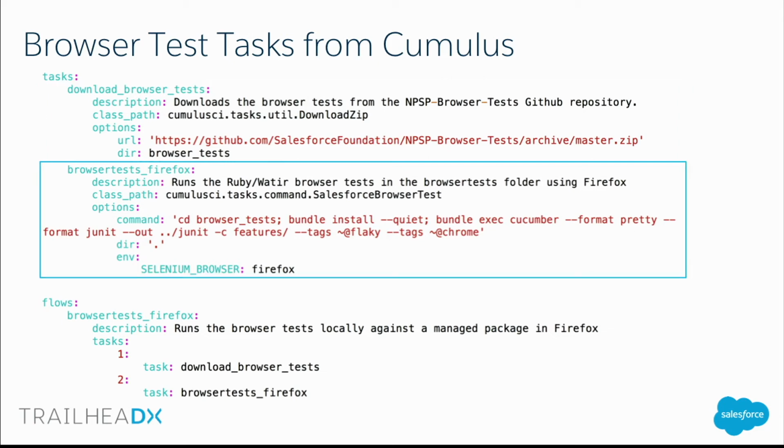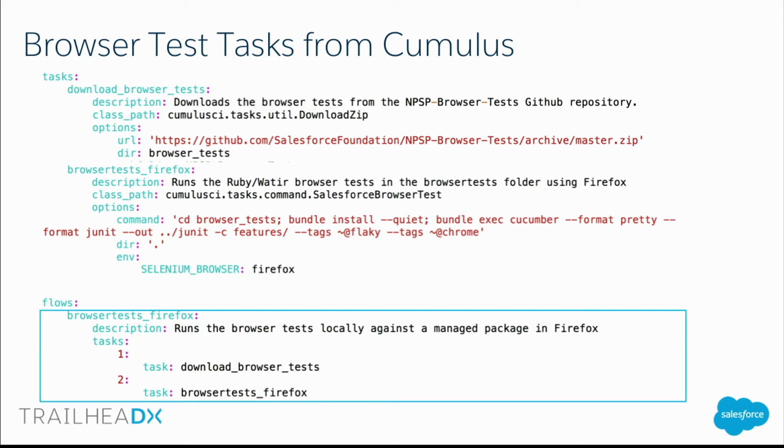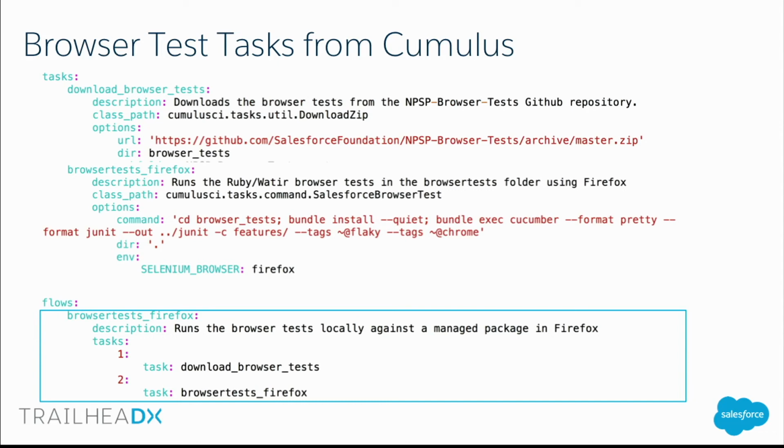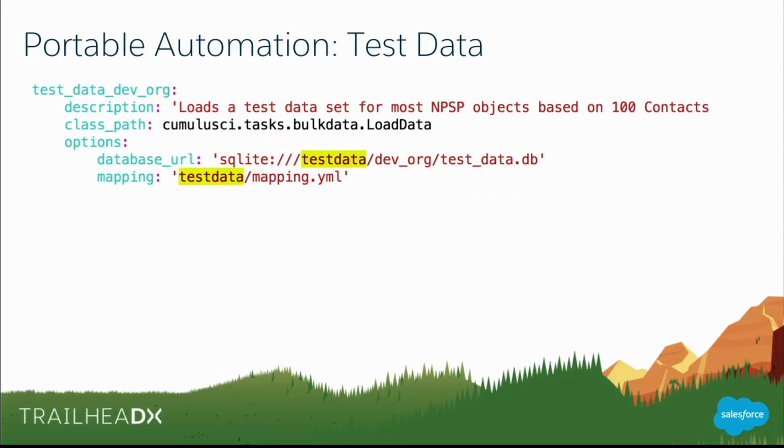The next task wraps that command that we were just looking at on the previous slide into a simple task called browser test Firefox, and then the flow maps those two in order. So a developer just has to run Cumulus CI flow run devorg, or flow run browser test Firefox in order to kick them off.